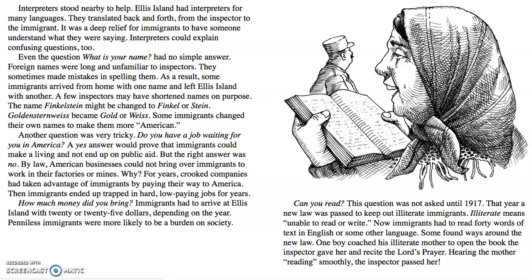Interpreters stood nearby to help. Ellis Island had interpreters for many languages. They translated back and forth from the inspector to the immigrant. It was a deep relief for immigrants to have someone understand what they were saying. Interpreters could explain confusing questions, too.